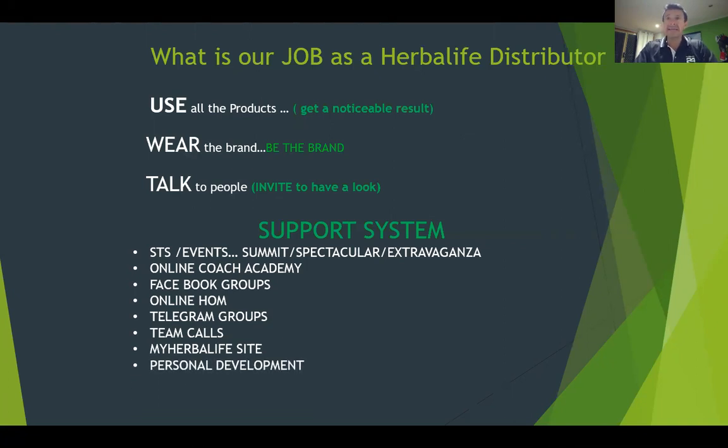Personal development. Again, a great support system to use. Some people do it, some people don't. But it seems to me that the people that are doing it tend to move forward quicker, and they never quit because they've got the personal development. People that don't do a lot of personal development tend to quit very quickly because they hit a problem, they hit a hurdle, and they go, oh, this is all too hard, I'm out of here. And they go, right? Because it got too hard. But those that are doing personal development understand the process, and it helps them along. So again, another support system.